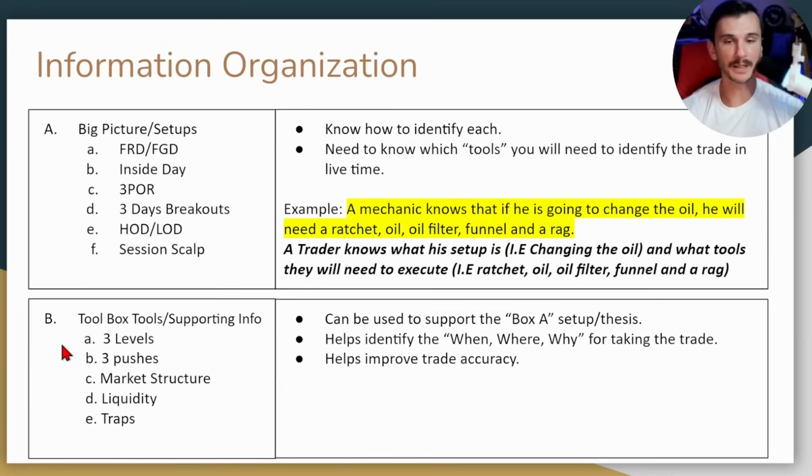All right, I'm going to break it down into some real world examples as well, trying to reflect on other professions. If you have a big picture setup, these are some of the small basket of setups that I use. First red day, first green day, inside day, 3 days, 3 pushed out of the opening range, X, Y, and Z. I need to know how to identify each of these setups. I need to know which tool do I use to identify the trade in live time.